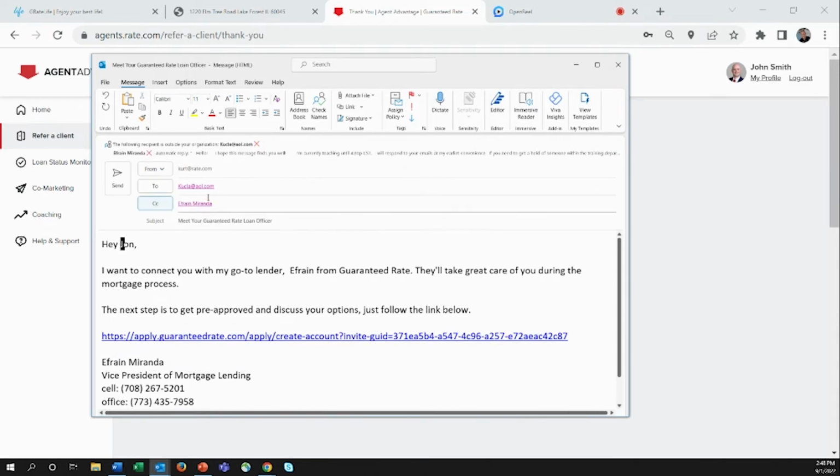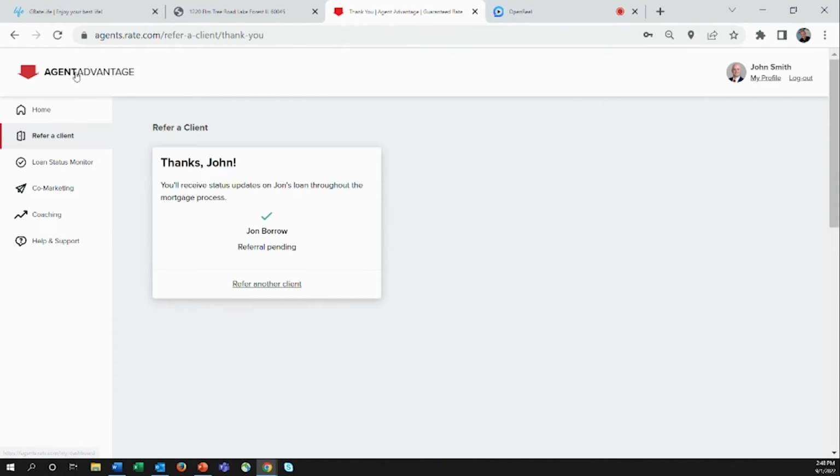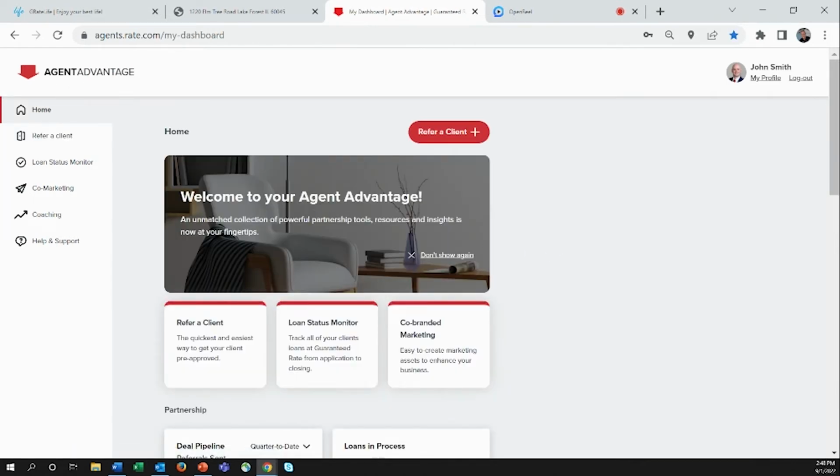Again, it's just a three-way text or an email. I would still have to fire that email off, but a great quick way to introduce your assigned loan officer to your borrowers or to your buyers to get that offer in quickly. We know that speed is a big deal.